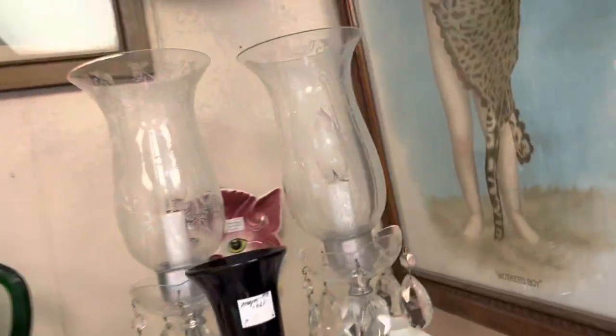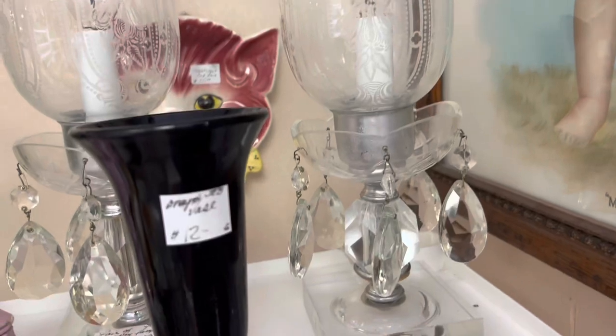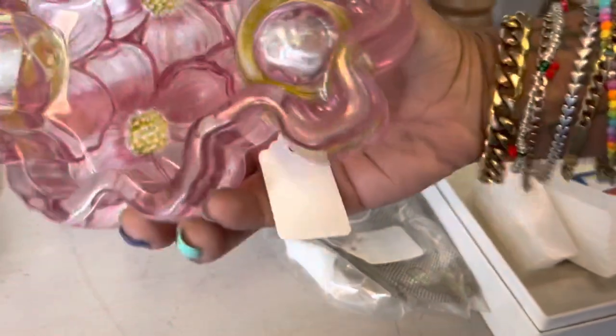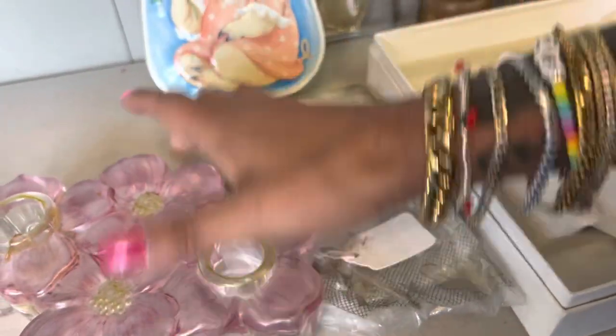Ooh, cat face, cat face. Expensive cat face. Man. Yeah, 35? Whoa. I already know I'm about to get got by this. I've seen these before. Yep, glass. Every time I think they're Lucite. I need to stop picking those up.